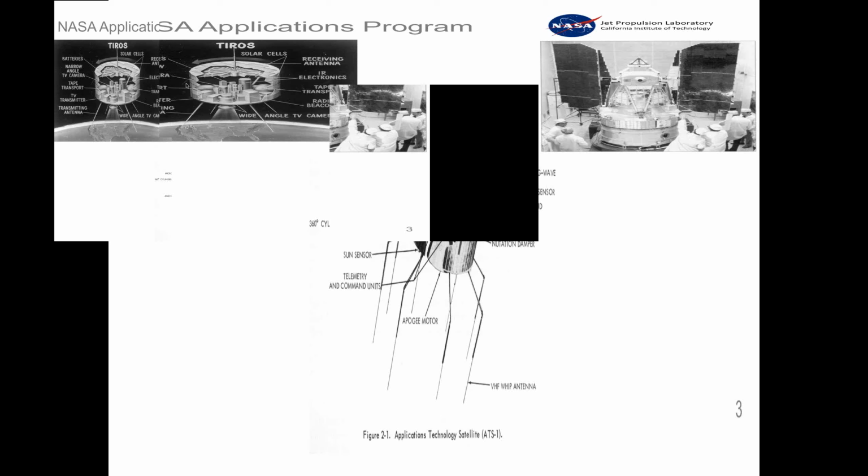Looking at the screen, the Landsat satellite is the satellite on the right. TIROS was the weather satellite series that Goddard built for the Weather Bureau.